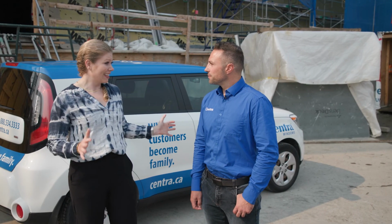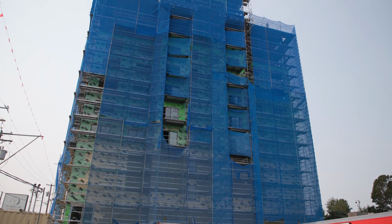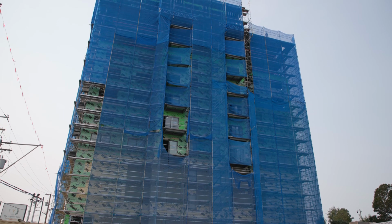Joe, this is quite the construction site here. What is going on? Yeah, today we're at the future site of Avenir Construction's new senior living called The Vista. So it is a multifamily complex. This is a 12-story concrete and high-rise structure that we're supplying windows and doors for. And there's a lot of windows and doors. A ton, here. That's right, yeah, it's a great project.